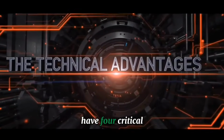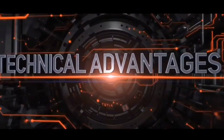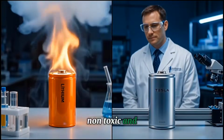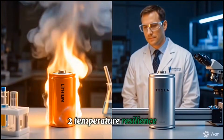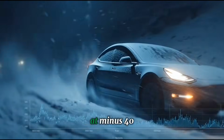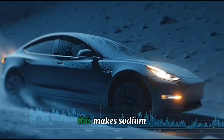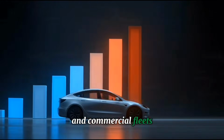The technical advantages. Sodium-ion batteries have 4 critical advantages over lithium. 1. Safety. Sodium-ion cells don't suffer from thermal runaway. They're chemically stable, non-toxic, and nearly impossible to ignite. 2. Temperature resilience. Sodium-ion retains 90% of its energy capacity at -40 degrees Celsius. Lithium batteries lose most of their power in extreme cold. This makes sodium-ion ideal for northern climates and commercial fleets.